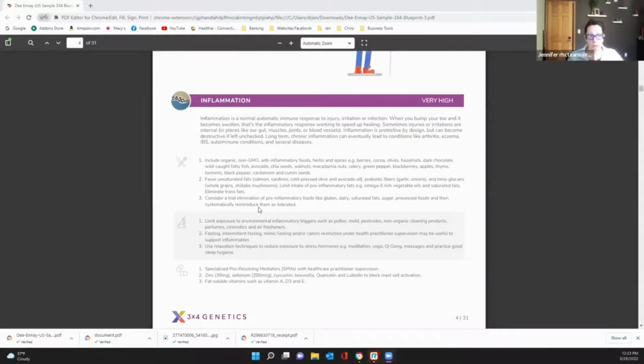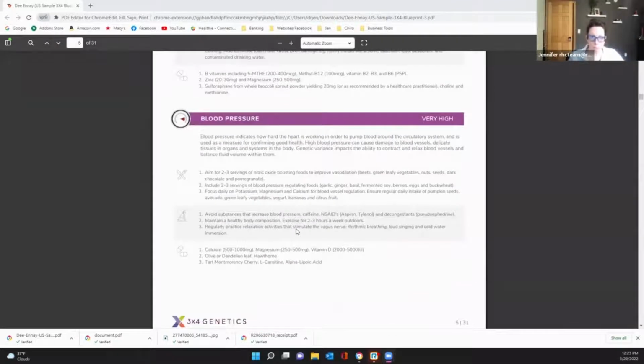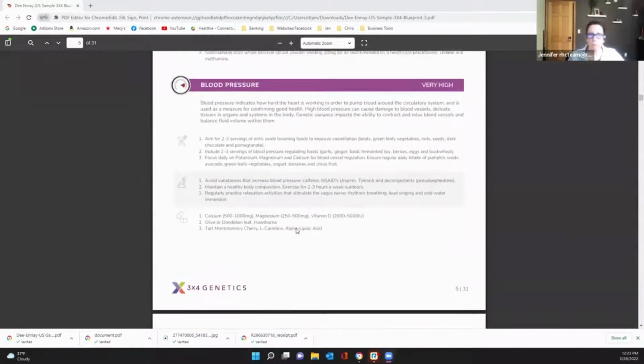So one category is within inflammation. The next category is within methylation, and this is your cell function. This is how your cells are functioning. We're going to get into the meat of this, so I'll go through this portion again quickly: dietary recommendations, activity recommendations, and supplementation recommendations. So we had inflammation, methylation, blood pressure, very important in this day and age, and not necessarily for youth, but it is getting closer and closer.